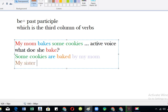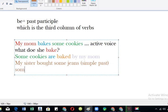My sister bought some jeans. This is in the past. We don't require it, no, but just vamos a ponerlo como un ejemplo extra, no? Este es en simple past. Y como dice que tenemos que usar the verb and the subject verb agreement, ya saben que the simple past of the verb to be is was and were. Now, some jeans were bought by my sister.